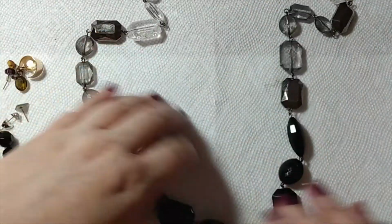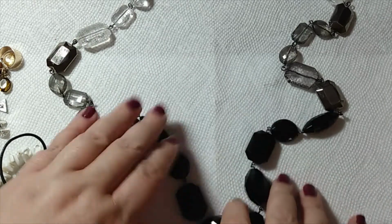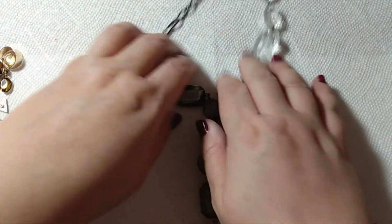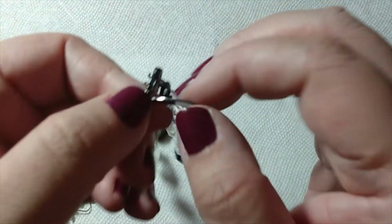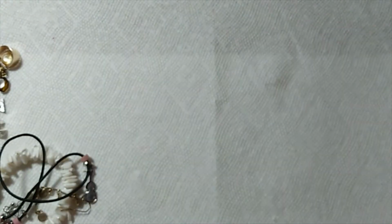This looks decent. What's this here? Okay, so we start with black beads at the bottom. Move up to a mirrored bead, some gray beads mirrored. Is there a brand here? Another New York and Company. I will clean this up. This looks in fair condition. I think we can do something with that.